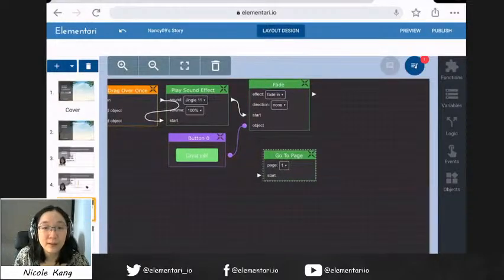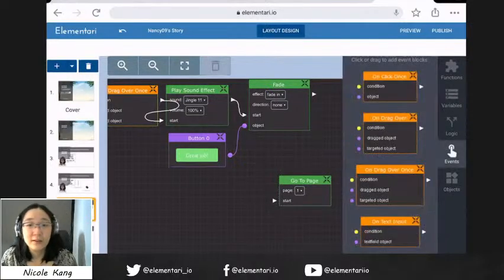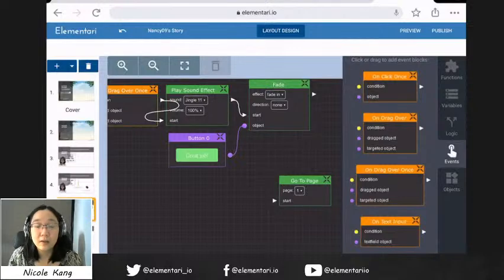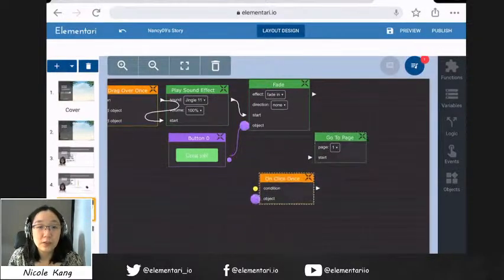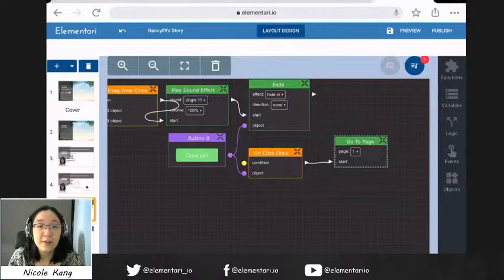All right, so how do I make clicking the button go to another page? You're going to need an event, on-click once? Yep, on-click once works just fine. So you're going to do button, on-click, then go to page, and then select the page you want to go to. Great. And click go to page 7.